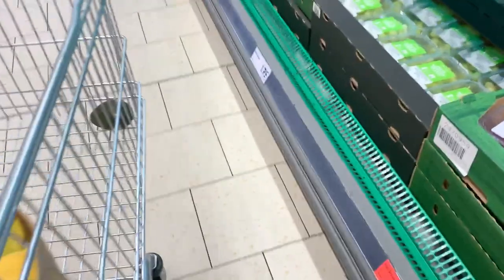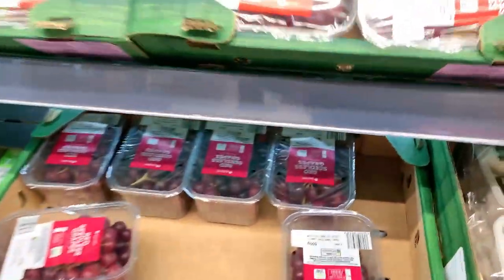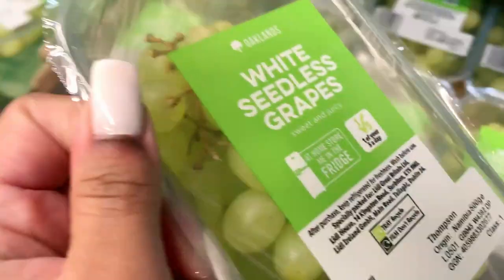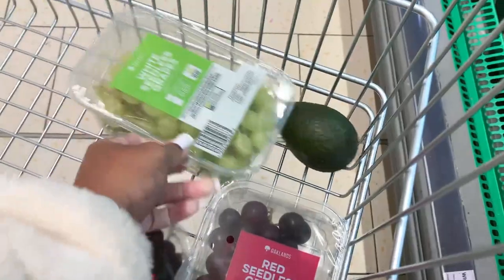Let me get some grapes. Okay, so I'll get some purple grapes, and I'll get some green ones as well. I better just get 3 packs of grapes, actually. Grapes just go fast in my house. Everybody loves them grapes.